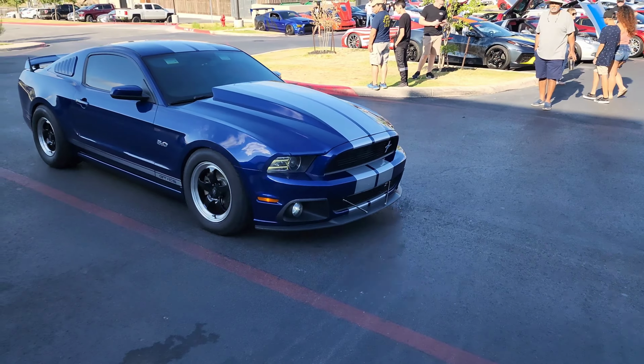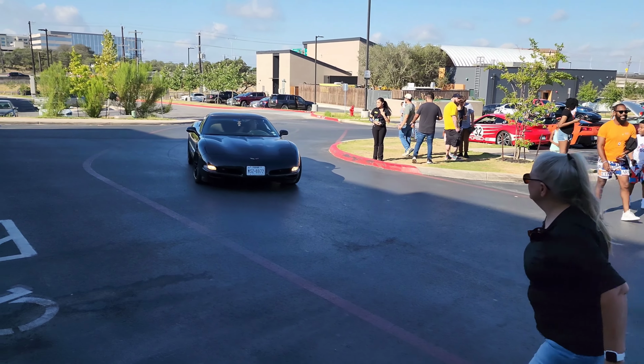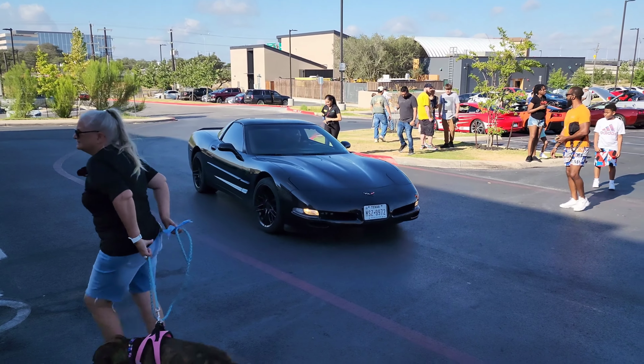And then another 5.0, guys, GT California Special. All looking real nice, sounds nice. Oh, boys, look, we got a GTR coming in. Oh, yeah. GTR, puppy, and a little C5.